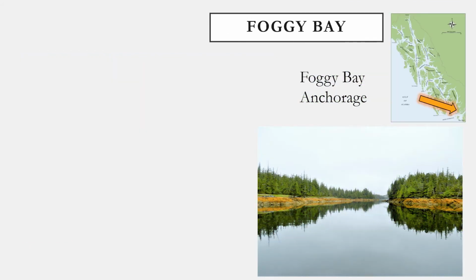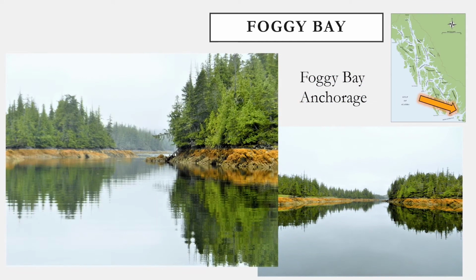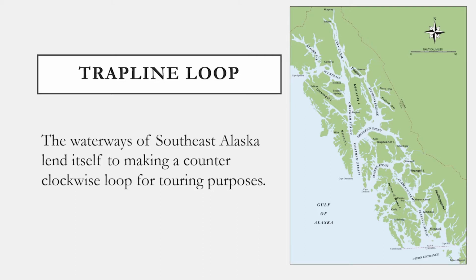Vessels can stay one night at anchor in Foggy Bay before proceeding to Ketchikan to clear customs with prior approval from CBP. Once in Alaska, boaters will find that the waterways of Southeast Alaska lend themselves to making a loop or a circle in a counterclockwise direction for touring the area.